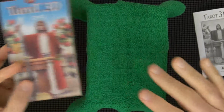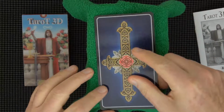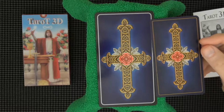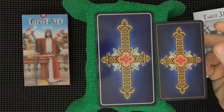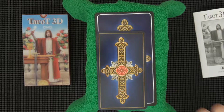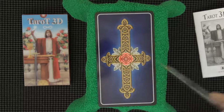But let's get the box out of the way and bring in the very first card. First I'll show the back, which isn't special. It's just a regular back, same as the original one. Well, I don't know which one came first. Same as the Pictorial Key Tarot. You can see it's much bigger too if I lay this on top of it and line it up. You can see it's much bigger.